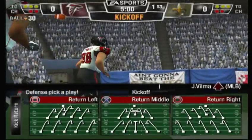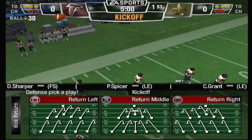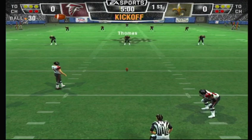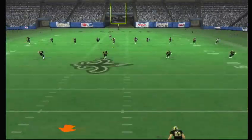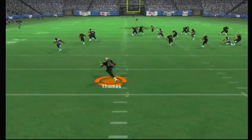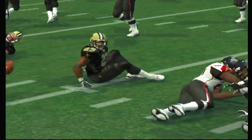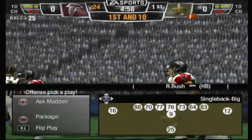The teams are set. The fans are excited. Let's get this game underway. Keenan places the ball on the tee and gets ready to kick this one off. Thomas back deep to return. Booming kick. They'll start this drive at the 25. Thomas on the return.